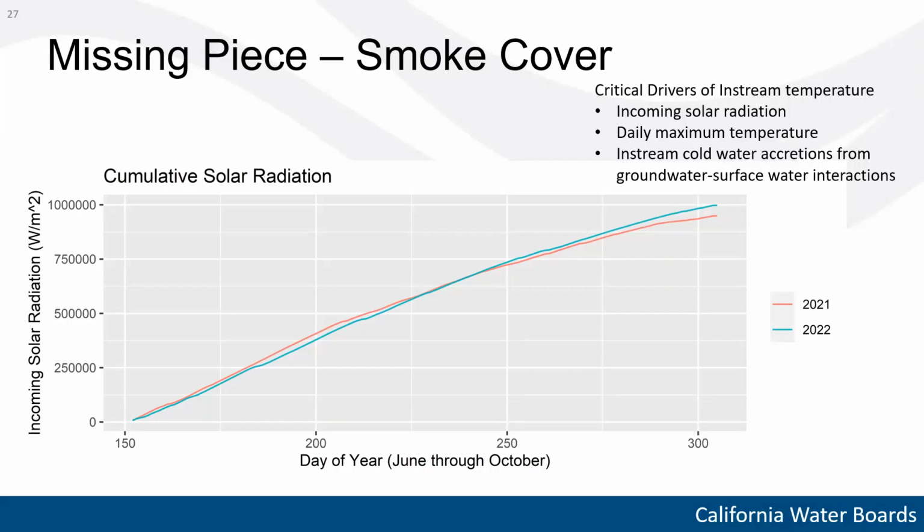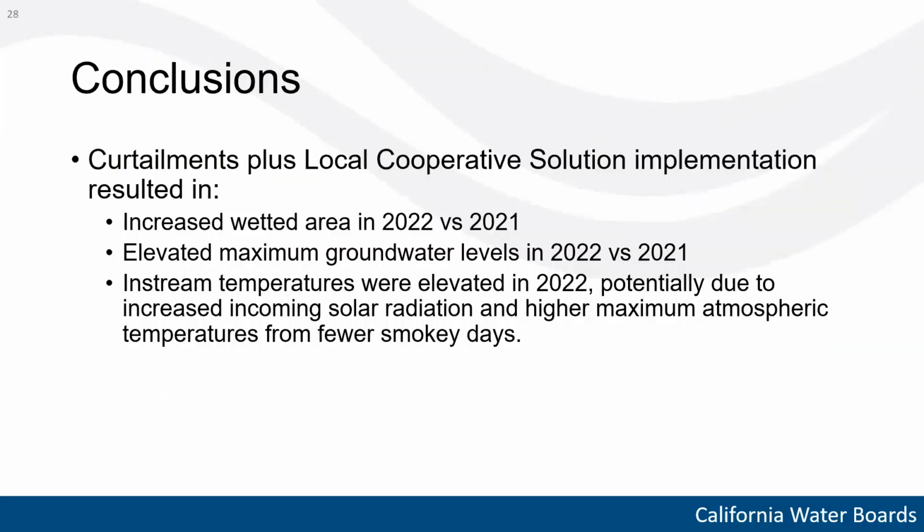And so I think that kind of confounds looking at in-stream temperature as a direct measurement of success of these emergency regulations. So in conclusion, the curtailments plus local cooperative solutions and implementation resulted in an increased wetted area in 2022 than 2021. I think the evidence supports that.